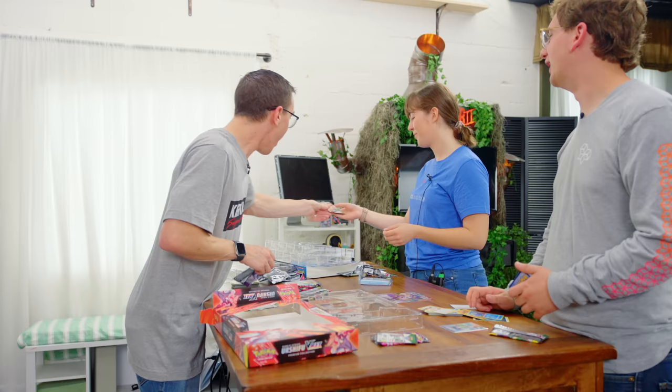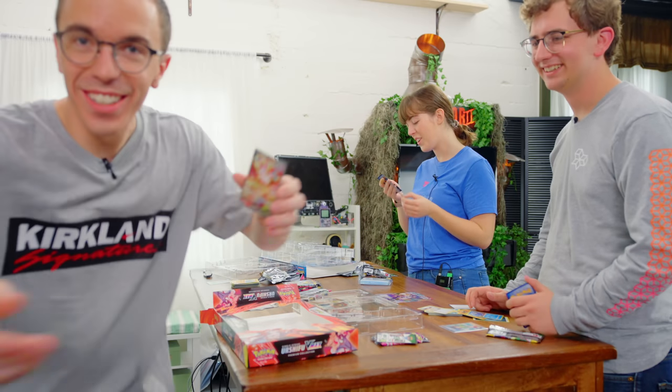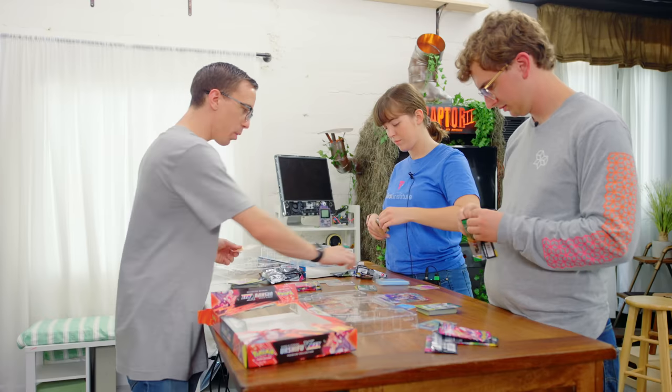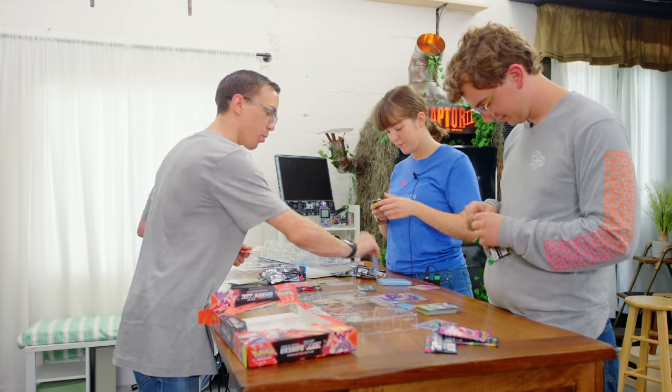Oh! She's so unexcited for it. Oh! Do you see this? This is the alt art Sylveon V. That is one of the best cards in the set. This is a winner though. I don't think that's quite the same. Isn't opening Pokemon cards more fun when you're with friends?